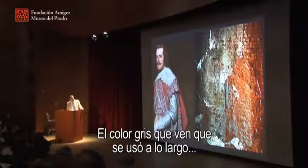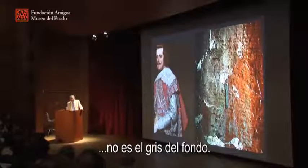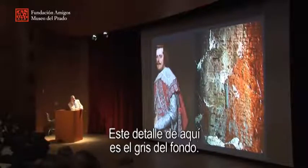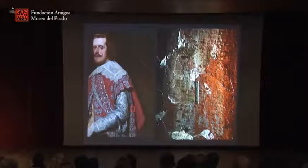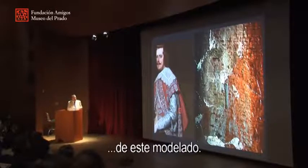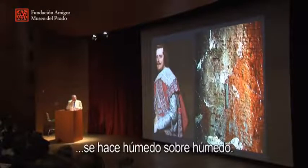The gray you see in use throughout the wonderful crimson overgarment is not the gray of the ground. It is not the gray of the preparatory layer. It's actually an additional layer. From this detail here, this is the gray of the ground. This is the preparation. And then the gray around it is an additional layer. And a great deal of this modeling that creates a very rich silver embroidery is done wet in wet.